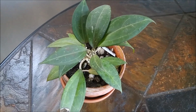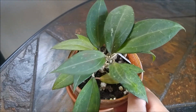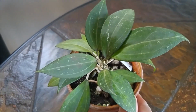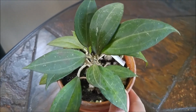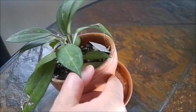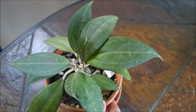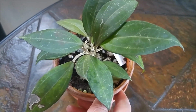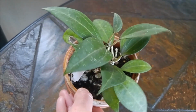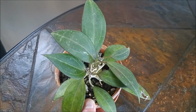And I have yet another Hoya here on the kitchen table that is here because it got kicked out from the tank when I saw sticky residue on the leaves. So I suspect it might have bugs, although I'm not finding any bugs here. Like scale maybe, or mealybugs, whatever might leave those sticky traces on the leaves. But just to be cautious, I put it here for a while. If I don't find any bugs in the next 2 weeks, I'll put it back in the tank.